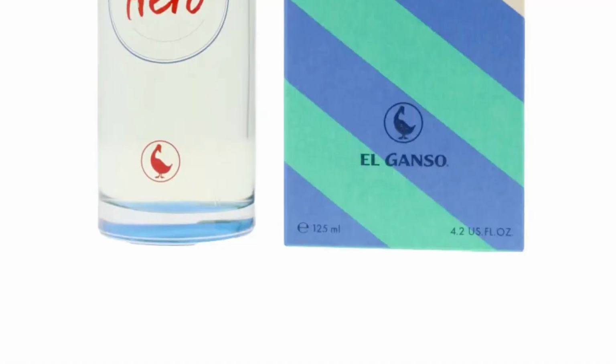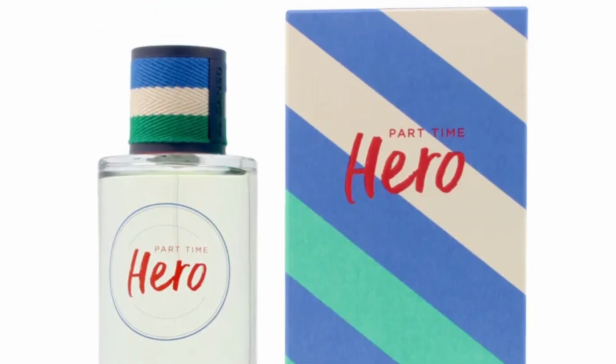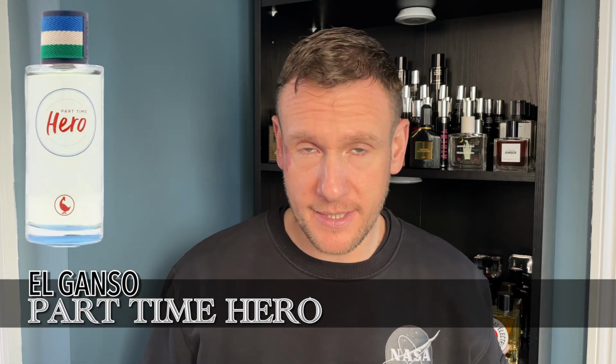This is 125 mils of juice for £35. And let me tell you something, people. This thing is bright, it's fresh, it's lively, it's aromatic, but it has a floral edge to it. We'll get into it. Great atomizers as well. Yeah, this smells good. This does smell very nice. You've got bergamot, lemon, orange, lavender, rose, juniper, guaiacwood, moss and musk.